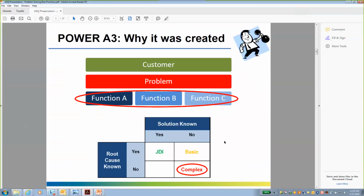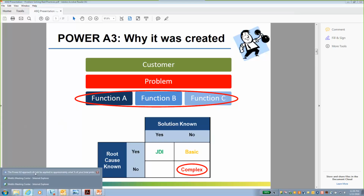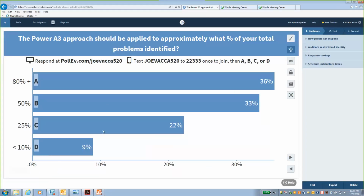And so we originally thought the Power A3 approach would work really well for those problems, but you probably didn't need it for the basic type of problems where you know the root cause but not the solution, or you just do it. What I heard at the ASQ conference when I asked the question, and what I think I'm seeing today, is that maybe you don't want to go through all of these elements for the most simple problems, but there's a pretty large percentage of problems that could benefit from this type of approach. So I welcome any quick thoughts if that's what you're thinking, but you've validated what I've been hearing, and it's different than my initial hypothesis, but now that I get more feedback, it does seem to make sense. Okay, so we left pretty close between A and B.